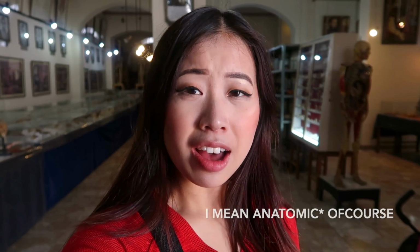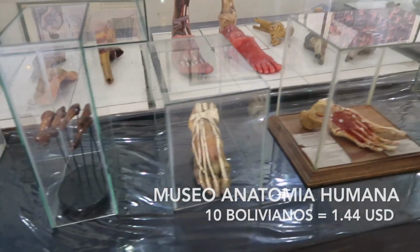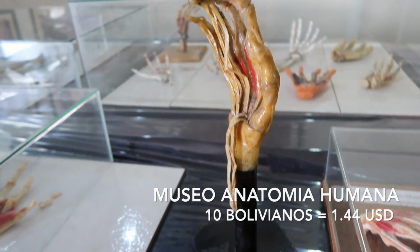I'm now at Museo de Anatomia Humana, and it is a museum about the anatomical parts of the human. A little bit of a creepy hand.